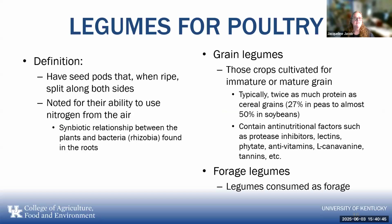So the definition of a legume is that they have seed pods that, when ripe, split along both sides, and they're noted for their ability to use nitrogen from the air. This is done by a symbiotic relationship between the plants and the bacteria, referred to as rhizobia, found in the roots. And so legumes are often planted in crop rotations to improve the nitrogen source in the soil.